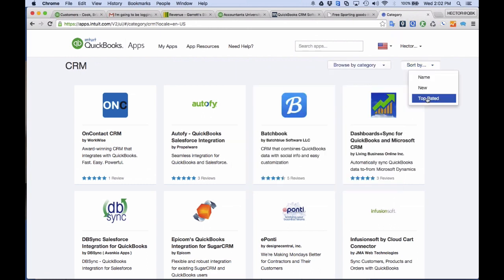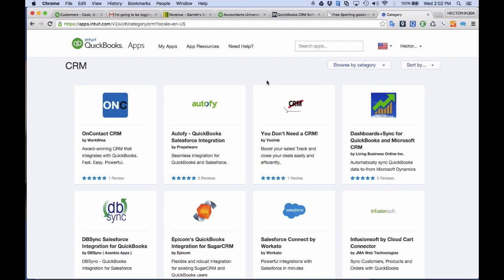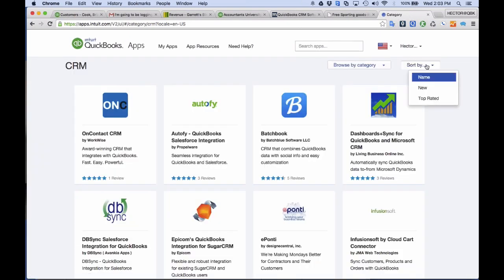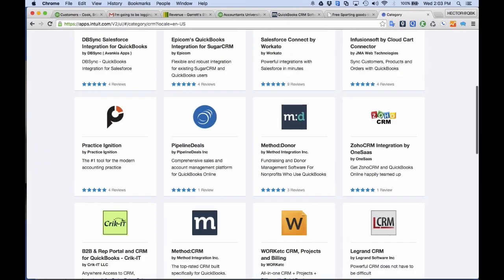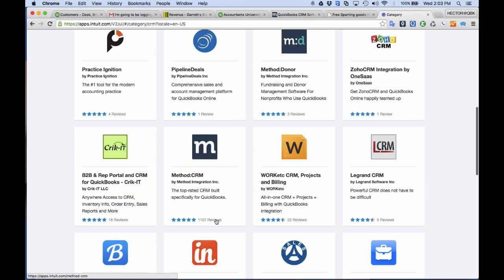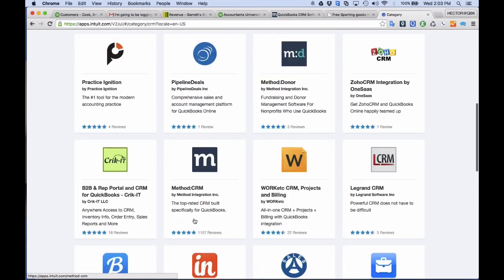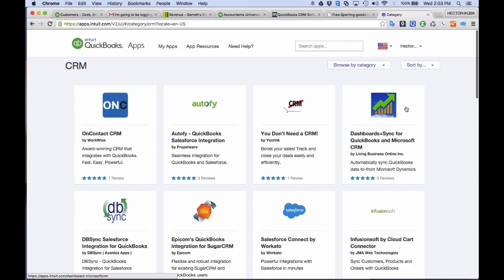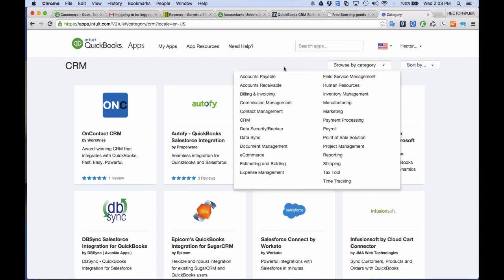rating. So we sorted by top rated, and you can see which are the ones that have the most reviews, or the most popular ones. And typically it's not refreshing, but I think Method is the top rated one. It should be, because it's the most mature one, the one that's been there for the longest. Right here, Method has over 1,200 5-star reviews, so that's pretty strong. There are other CRM apps out there: Insightly, Batchbook, Legrand, but they don't have as much customization ability as Method has.